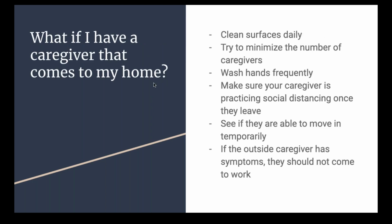What if I have a caregiver that comes to my home? This can be a challenging situation, but there are some things you can try to do. You should try and clean surfaces daily that are used frequently. You can try and minimize the number of caregivers that are coming in as possible. Wash your hands frequently. Make sure your caregiver is washing their hands and practicing good social distancing once they leave your home. If possible, you could see if they temporarily are able to move in, though of course that's not always possible. And then if the outside caregiver has symptoms, they should not come in. They should stay home and they should seek care.